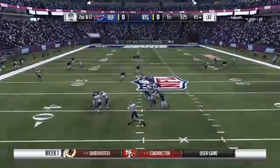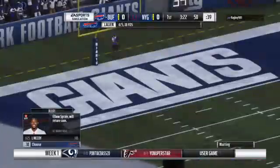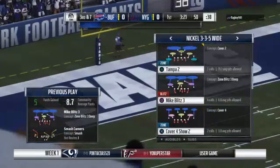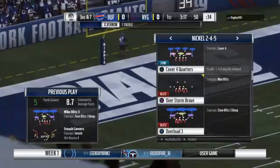On 2nd down, here's Allen. A dump off for Ivory. And he'll get it out to midfield. They'll spot it right at midfield at the 50. 5 yards on the pickup, and that'll bring up a 3rd down.